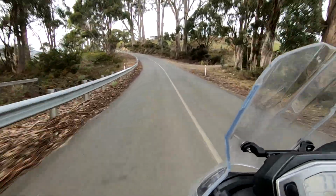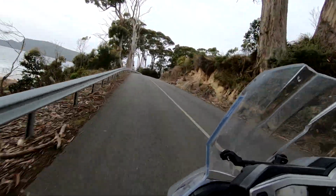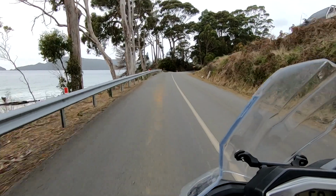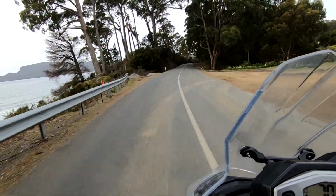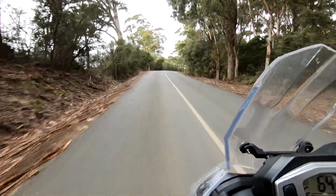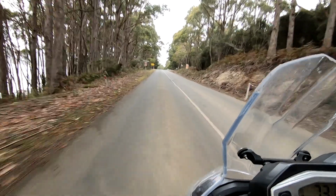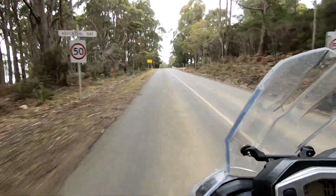Alright, the rain's gone, the wind has eased up, and we're just coming into Adventure Bay now, which is the southern part of Bruny Island. Absolutely spectacular. Good camping down here. Shops, fuel, sort of everything you need to top up. Welcome to Adventure Bay.